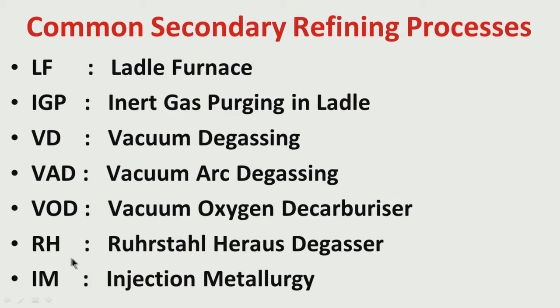Then I have talked about RH. Today I will discuss what are the specialties of RH, why it is beneficial, how it is different from other degassing and related issues. So, RH basically stands for Ruhrstahl-Heraeus process degasser. It is basically degassing. In this process you can bring down oxygen and nitrogen in steel.